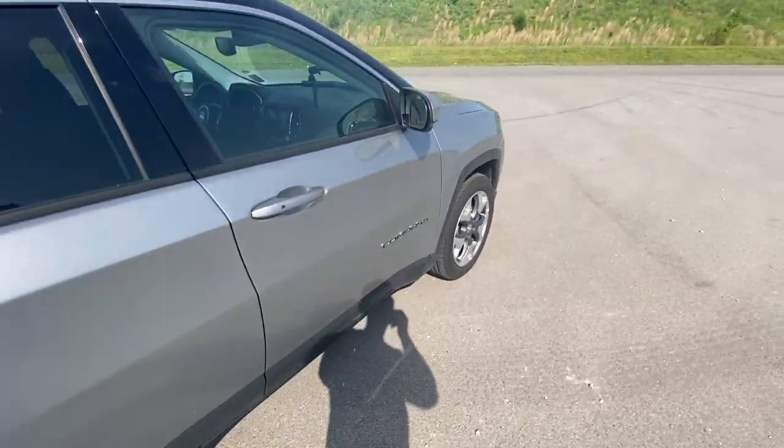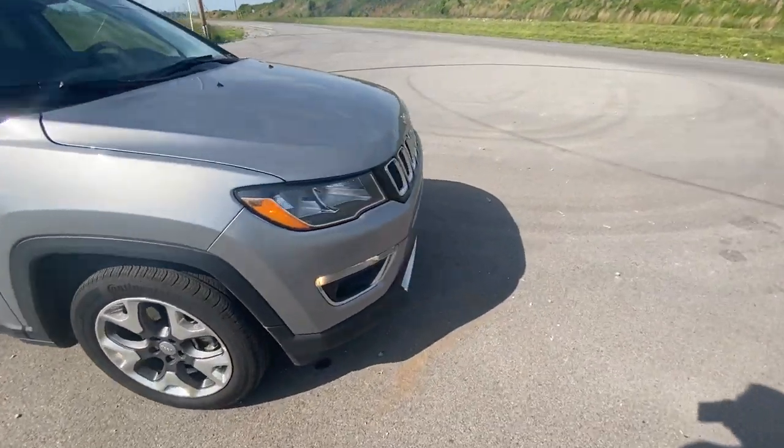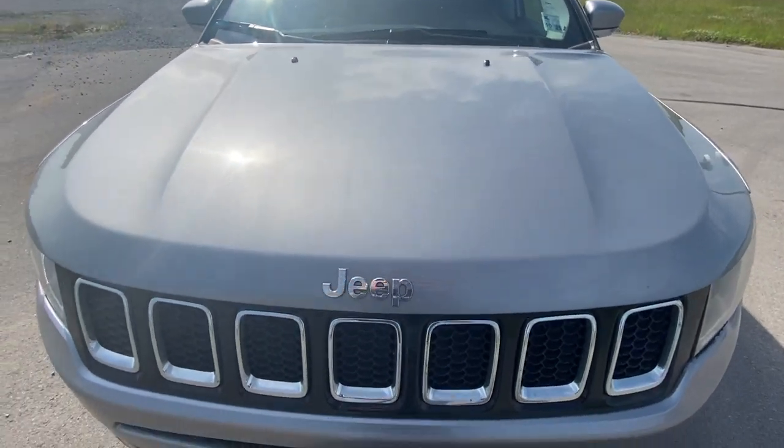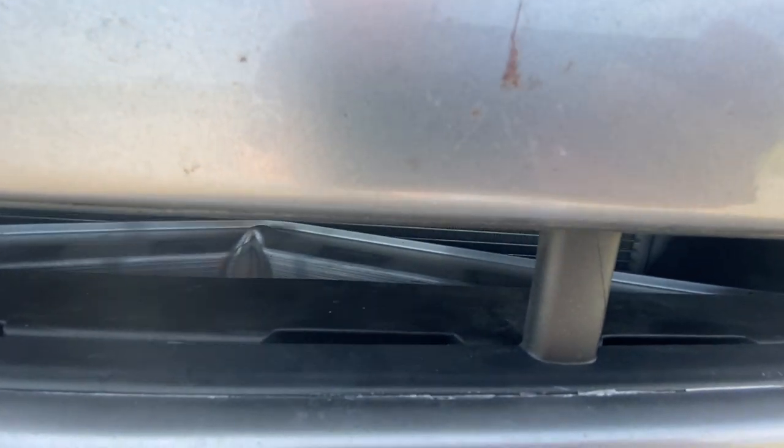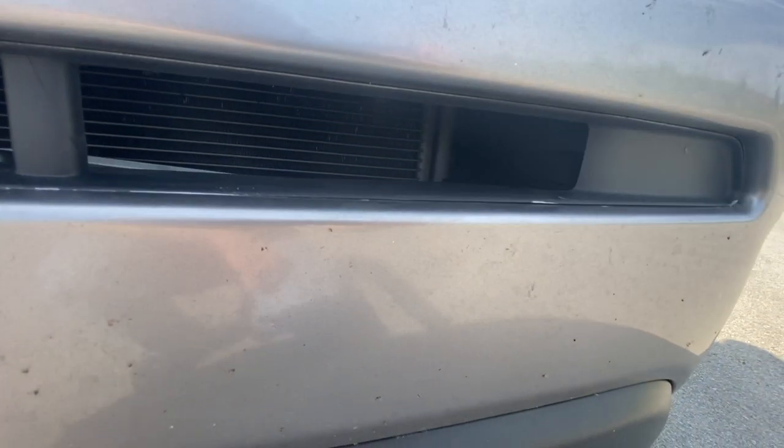So nice vehicle, but this is what we found right up here, front bumper. And it's interesting. I can't believe that my wife actually caught this. Look right in there. So you see what I'm looking at here? It's a little off the dead center. It's a little more to the left, but that is the crash bar.